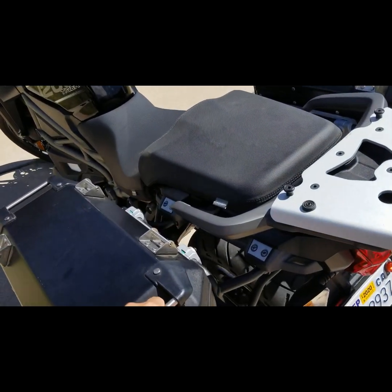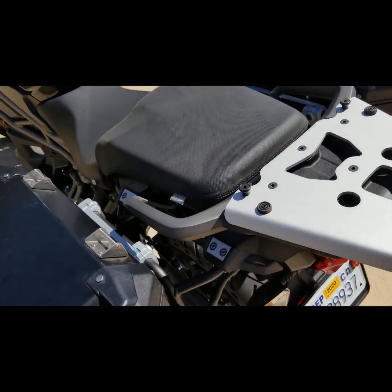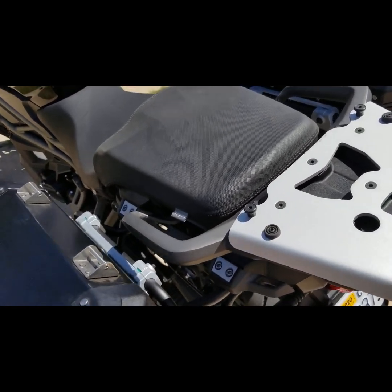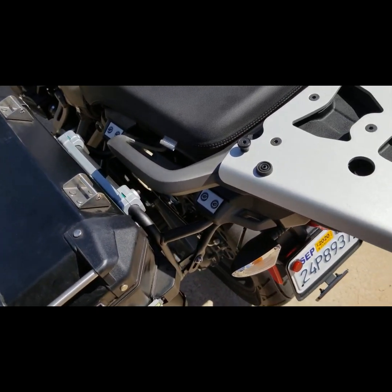These bags are easy to take off and on, but I'll never take them off and on. Let's pop them open and see. Boom, you just pop right in. I mean, it's all about the bags, man. Just throw your lunch in there and all your gear.